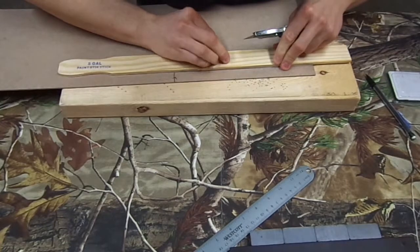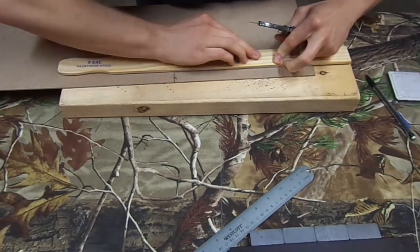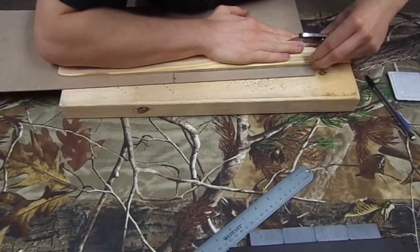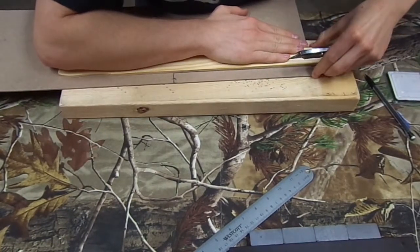Okay, make sure it's as straight as you can get. I mean, you could probably use a bandsaw for this. My goodness, I can't even make a straight line.